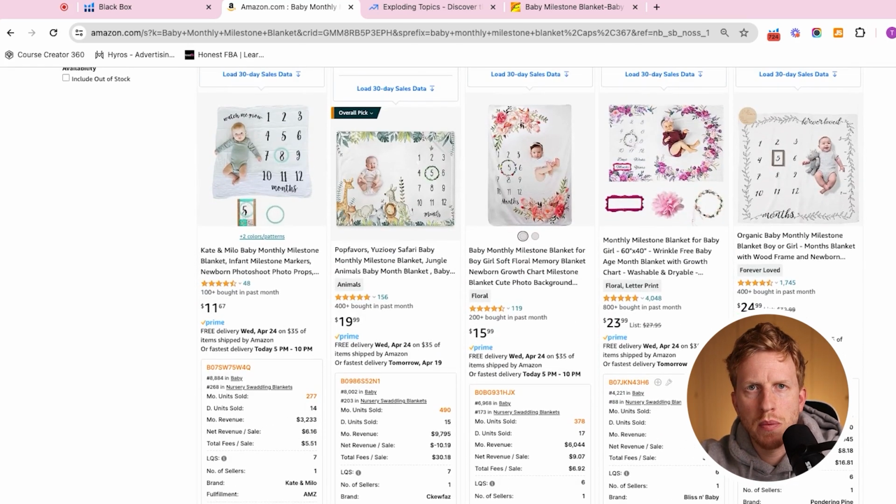But I'm going to go back to Helium 10 in a second. But just to explain what I'm looking at, because it's the same no matter what I'm looking at, I'm looking at how can I stand out visually and how can I improve the product functionally. So this is basically a product that new mums use: they lay the baby down and then they take photos because they highlight this little number and say, okay, this is baby Jake at 8 months, then 9 months, and they take the pictures. It's great for social media.